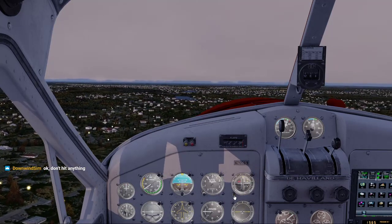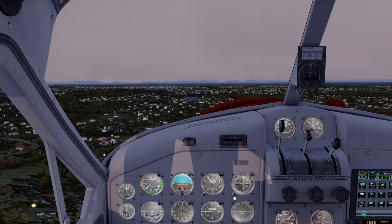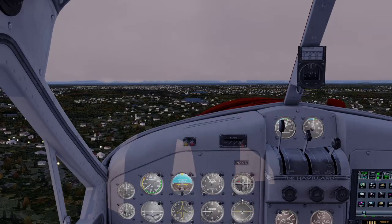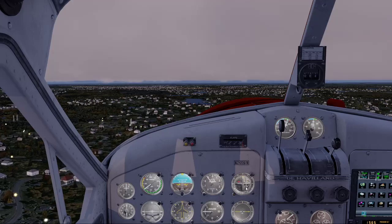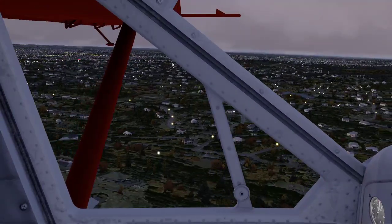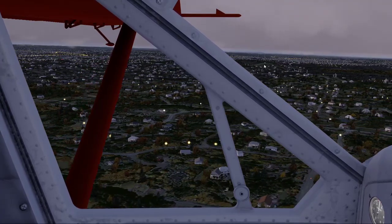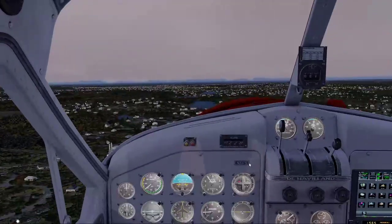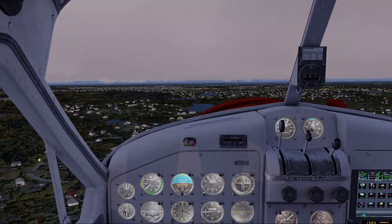Lawrence is now almost straight north of us. Kind of using this almost like an ADF right now, but that'll be when this thing centers up. That means Manchester is due north. I don't know if we'll be able to see it. I don't think that was it. That's definitely not it. But anyway, now without the DME, that makes it a little trickier.